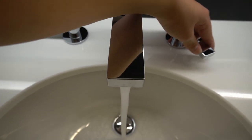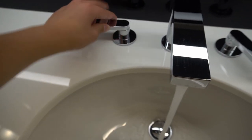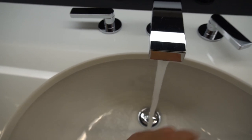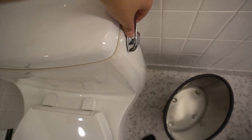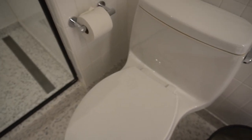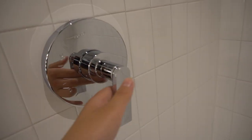I'm also happy to report that the bathroom was in clean and tip-top shape, and everything worked as expected. Here is the toilet. It was well stocked, and it worked perfectly. And the shower, which was clean, and also in perfect working order.